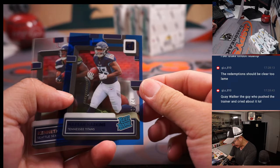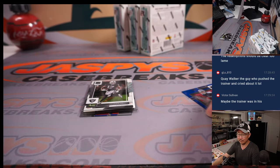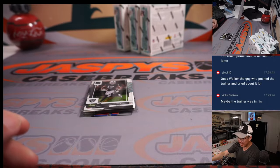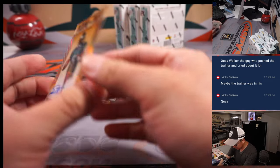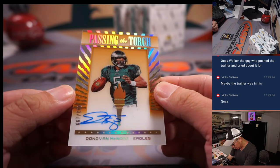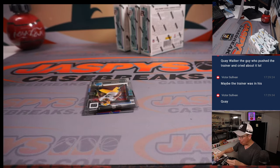There's a Hassan Haskins to 99. That'll be for Mickey and the Titans. And we've got a Donovan McNabb autograph, Passing the Torch auto. That's 23 out of 199. Eagles. Goes to Boyd and the Philadelphia Eagles. Bought the Eagles straight up.